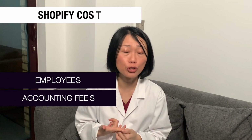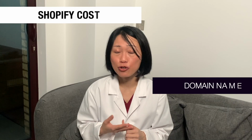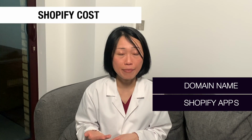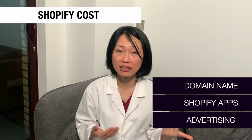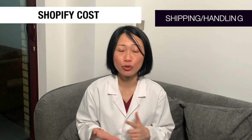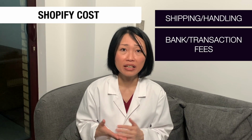If you're paying someone to help you, whether you have an accountant to help you, you have to take that into consideration, the subscription for your Shopify store, depending on which plan you have chosen, and the domain name that you have to pay annually, and if you are buying any apps that cost you money, any additional monthly costs that you have incurred, or if you're running ads, then you have your ads costs as well, Facebook ads costs if you're running Facebook ads, and also your shipping costs if there are any. So make sure you consider that, and any bank transaction fees that you need to take into consideration as well. And of course, the email marketing fees.